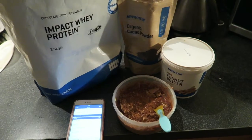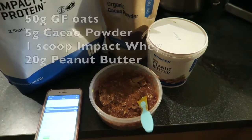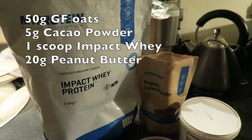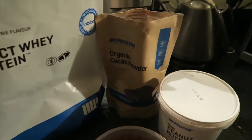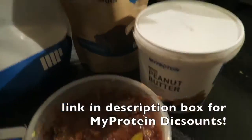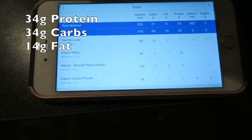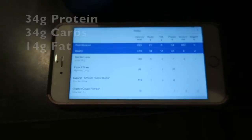Last meal of the day, 50 gram of oats with courgette. And I've got a scoop of MyProtein chocolate brownie whey protein, 5 gram of cacao powder, 20 gram of the peanut butter. And that is my last meal of the day. So that meal is 34 carbs, 14 fat, and 34 protein.